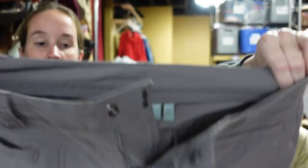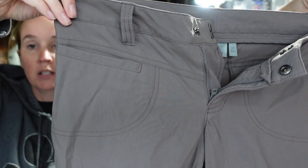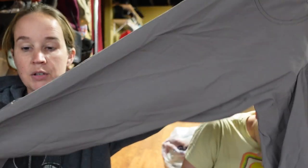Athleta, size 6 tall. These are a pair of gray, classic mid-rise outdoor kind of pants.